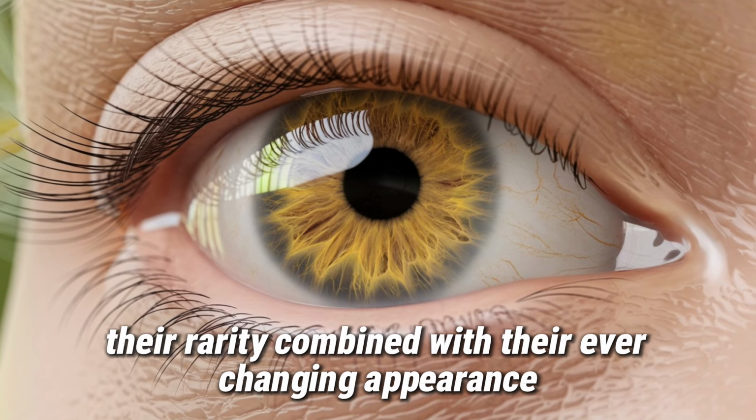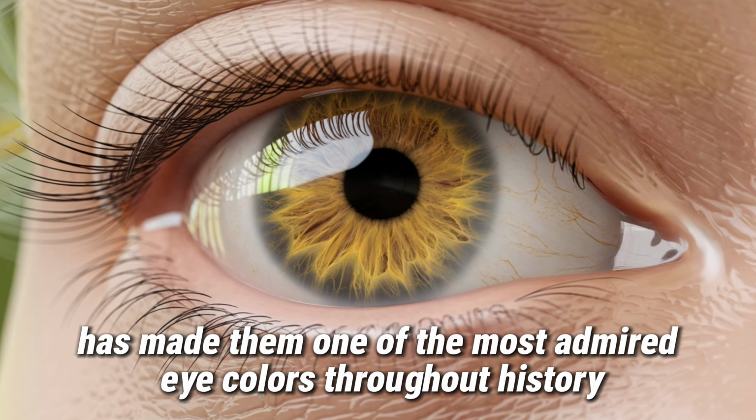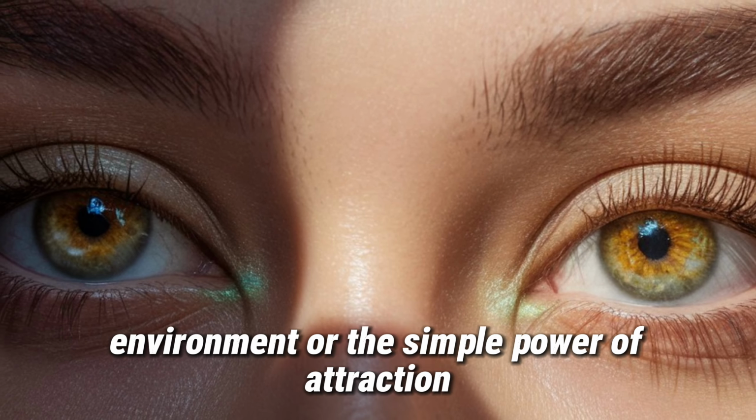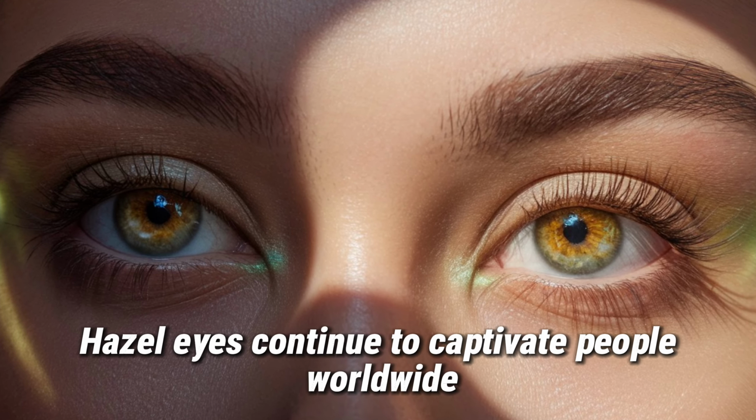Their rarity, combined with their ever-changing appearance, has made them one of the most admired eye colors throughout history. Whether influenced by ancestry, environment, or the simple power of attraction, hazel eyes continue to captivate people worldwide.